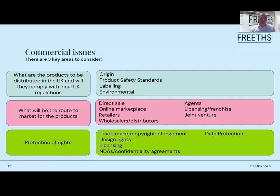The next potential route to market would be through a sales agent or a representative. They would then represent you, seek to find purchasers for the products, and likely receive a commission for their efforts. So their return comes through the payment of this commission based on sales, rather than buying the products and selling them on. Again, they can be exclusive, sole, or non-exclusive.